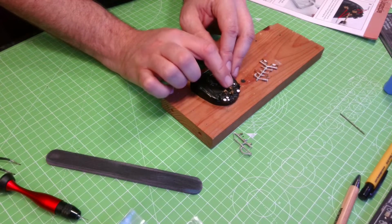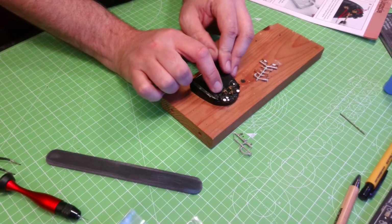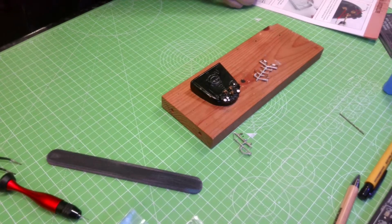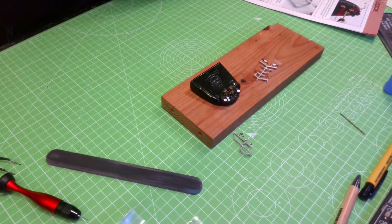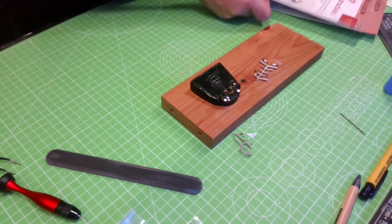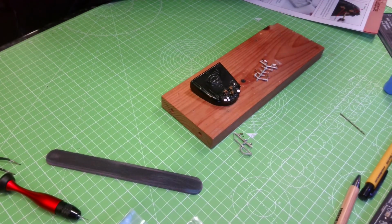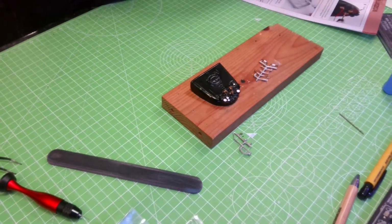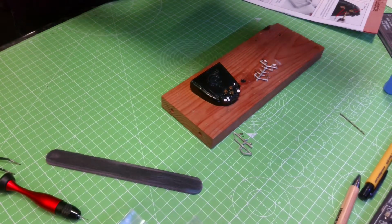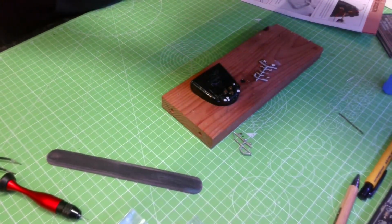I'm now thinking that those two should have been there, and they've put them too close. Because I think that's where the water gauge is meant to be. It's not my mistake.